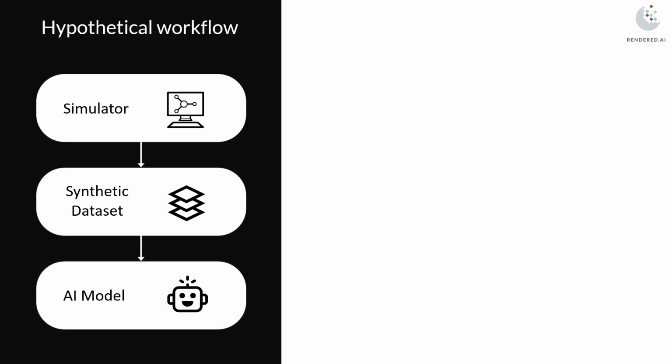Hypothetically, many customers actually jump in and try this. The ideal workflow that many customers think of is that they will engage a simulator in some way, maybe have an internal dev team work with a game engine, generate a data set, and then train a bunch of AI models. And what we've seen is that this never actually works.